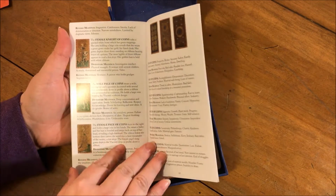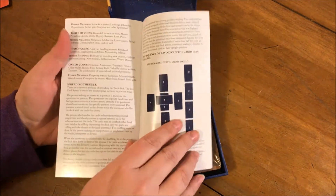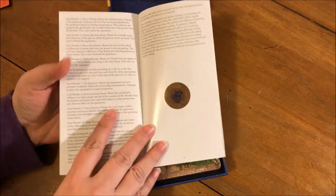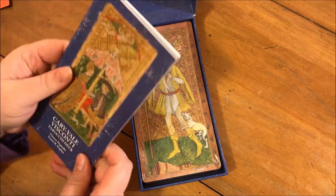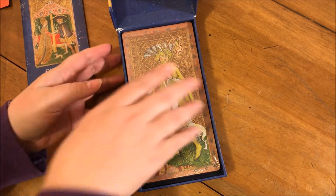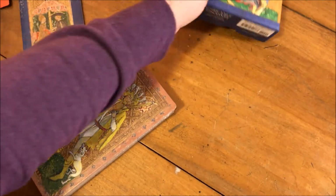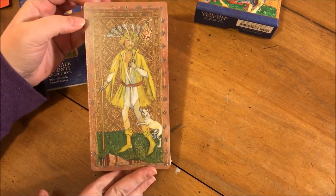We have the different court cards, and we have the Celtic cross spread. I wouldn't expect a whole lot of spreads in this book, no. So interesting. It's definitely worth a read. The cards, yes, are that big. Let's see if we can get them out of this box. Yeah, this isn't a deck that you can actually shuffle. This is probably a deck that you study.